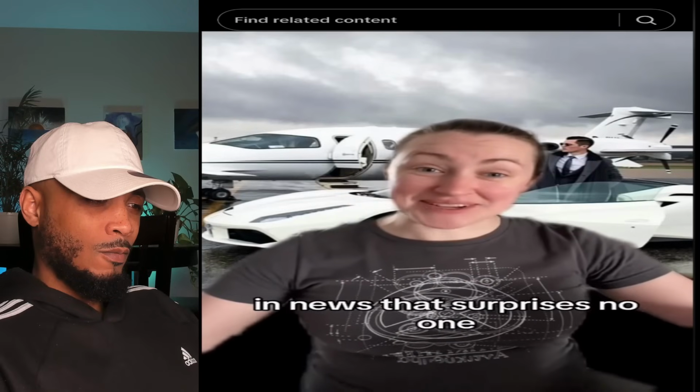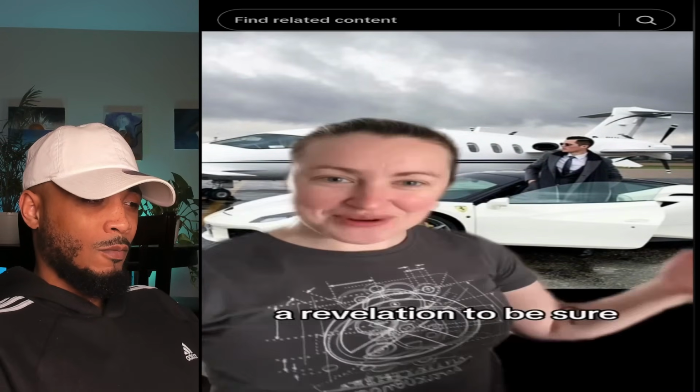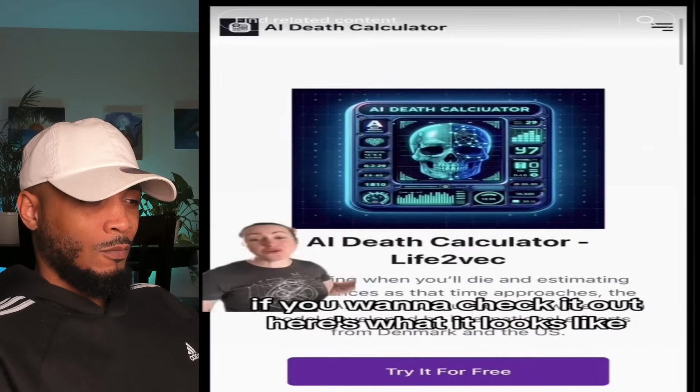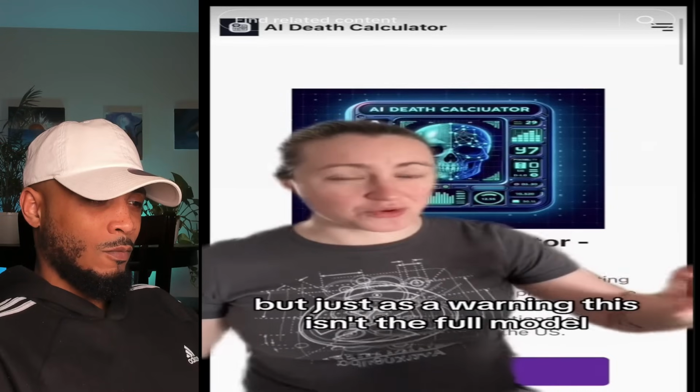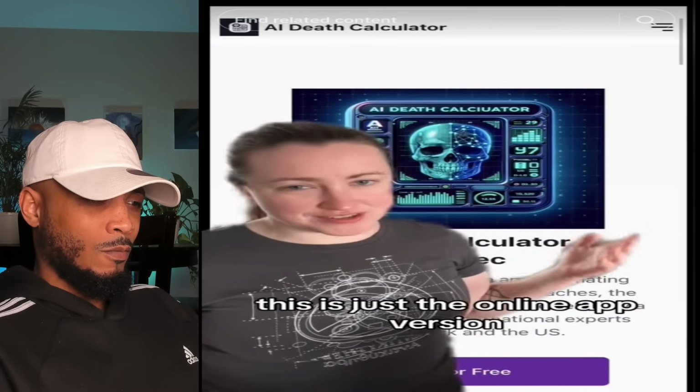In news that surprises no one, the higher your income and social status, the longer your lifespan. A revelation, to be sure. If you want to check it out, here's what it looks like. But just as a warning, this isn't the full model. This is just the online app version to monitor your health. I don't think I want to know that info. It'd have me out here living life either on the edge or on pins and needles. Either way, it wouldn't feel good.